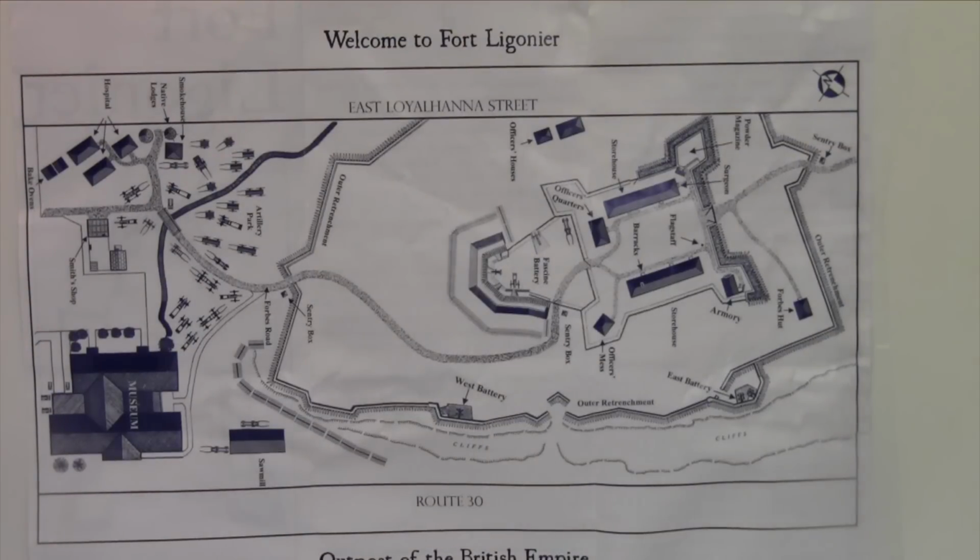All right, just to orient you when we're actually inside the fort walking around, I'm going to show you our route of travel so you'll have an idea of where we are. We're going to start off here in the Visitor Center, and we'll go through the museum, and as we leave we'll be going up this pathway here. Now this area that used to hold the artillery park is now under construction. They're building a new historical center, but we'll enter by this sentry box and gate through the outer retrenchment.